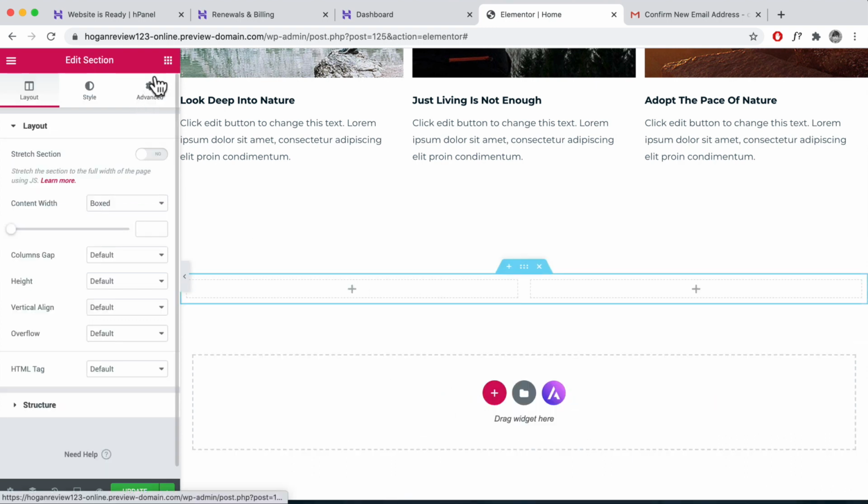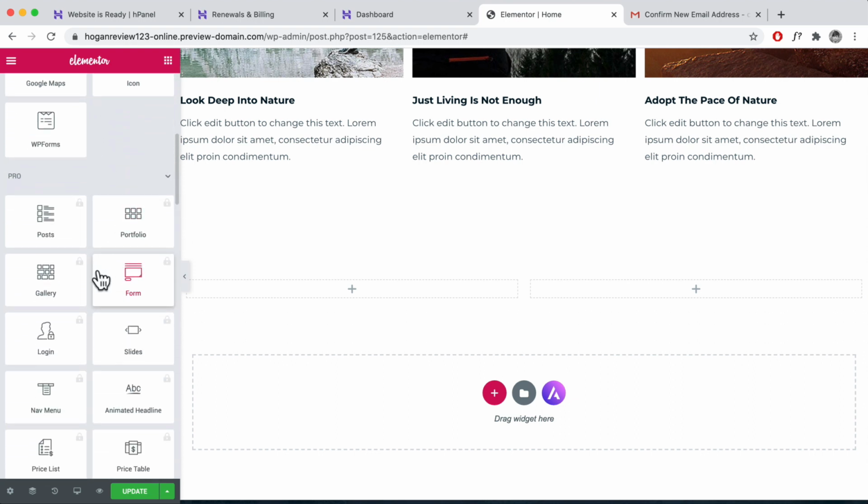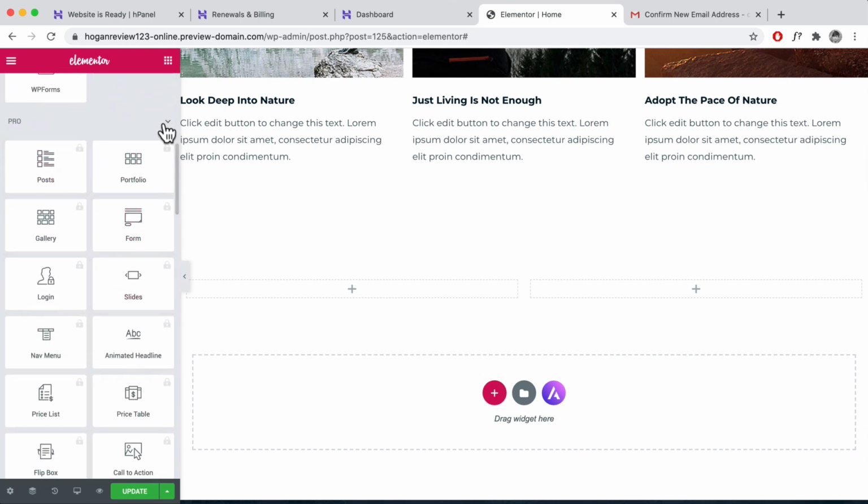Okay, and then you can go back to the icon over here on the top, click it, and then you can drag the modules in, right? For example, like a text or image or a video. You can also scroll down over here. So these are some of the pro ones, which you do have to upgrade for, but you don't really need them yet.